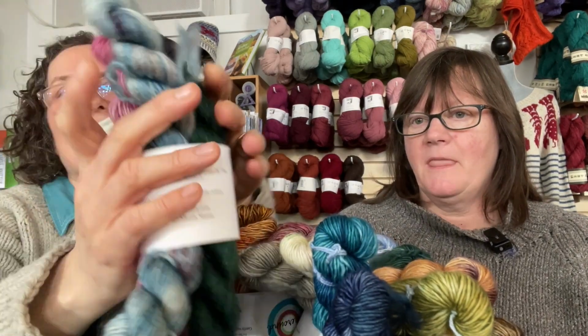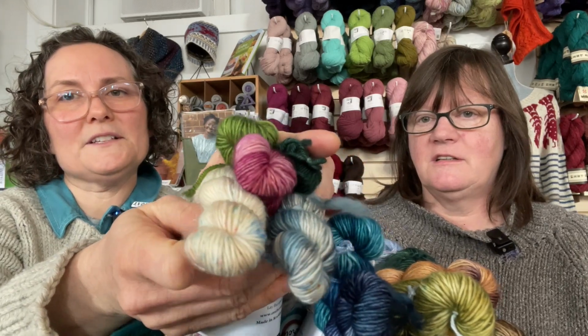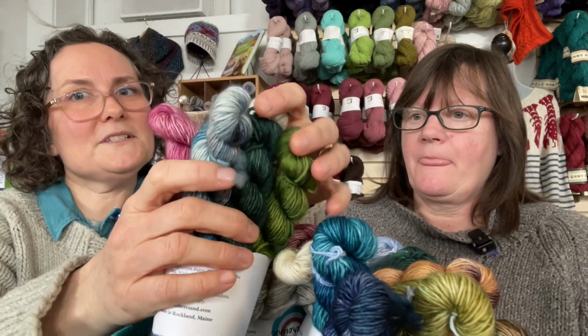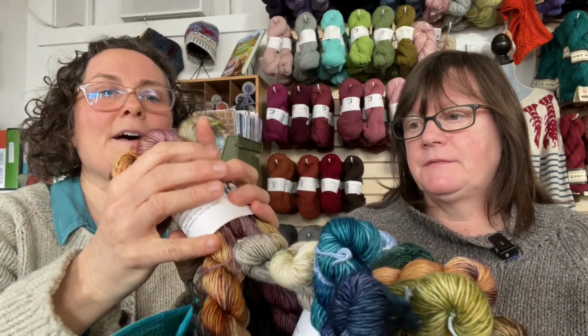And then just keep going. Winter Wonderland is one that I love. This is a new one for us here in the shop. Now, are you noticing, viewers, that there are 5 colors here, and the cowl calls for 6? So that's just an FYI.